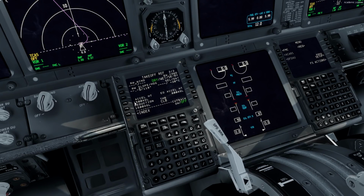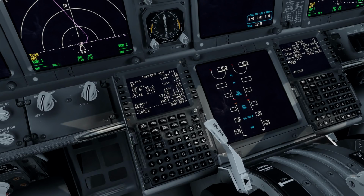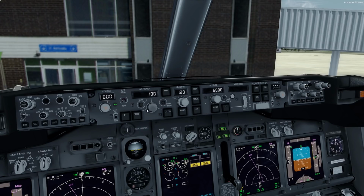And if we look over at EFB, we can get the winds. So that's 082 at 10 knots. Like so. There's the V-speeds. V2 is 143. We can close the doors, or open the doors. I'm not getting the green information bar for some reason on GSX. But nevertheless, clear that warning.